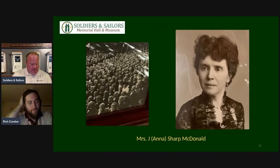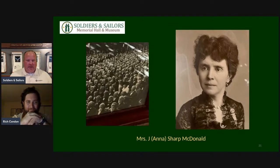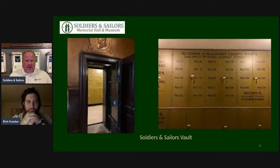There's also a little note that the plaque with the portrait that she has there refers to her as Comrade Bob. We're assuming this is a moniker given to soften the appearance of a woman's name on a post roster. Technically, as we were saying, women were not allowed to be members of these posts, but clearly on rare occasions, there were rules that were skirted. In this case, Comrade Bob was admitted as an honorary member. And you can see this beautiful photo in the Gettysburg room at Soldiers and Sailors.